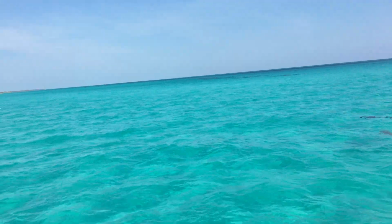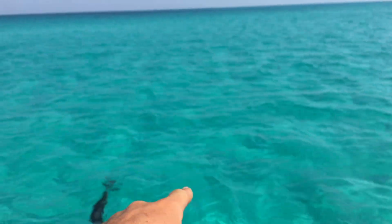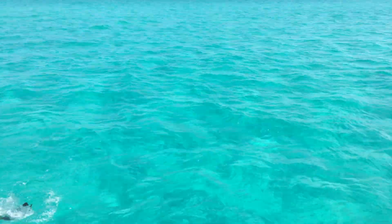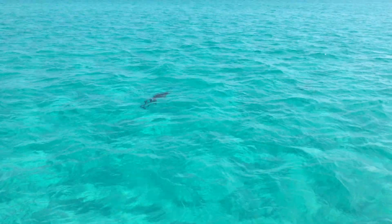That's so cool. Is this a little baby dolphin right here? Right here, yeah. No, this one. What is that? I think it might be a little shark. Come in! All right, I'm coming.